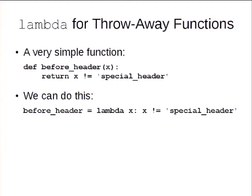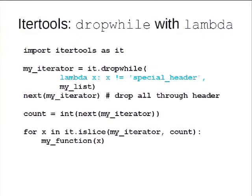But here in this case, it is so simple. All we care about is checking that x is not the special header. We can do it with lambda. Now, instead of assigning it to this name here, we're going to pass it in directly. So that's the line I put in the different color. Instead of making an actual function with a name and passing it to drop while, we're making the function right in place with lambda. It's just a little function with no name, but we pass it to drop while, and drop while can evaluate it. And otherwise, this slide is exactly like the previous slide.